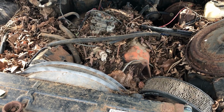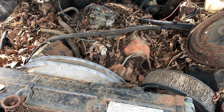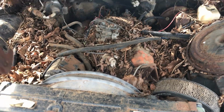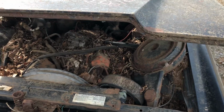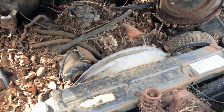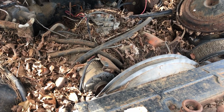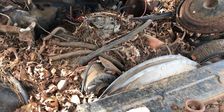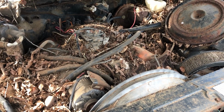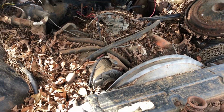Now, what I read, what had happened, they had a 396, they accidentally bored the block over too big, bored it 30 over, and then they called it a 402. It wasn't really that much horsepower to these. It was like 360 or 350 or something like that. Cast iron heads, just a big blocky motor.